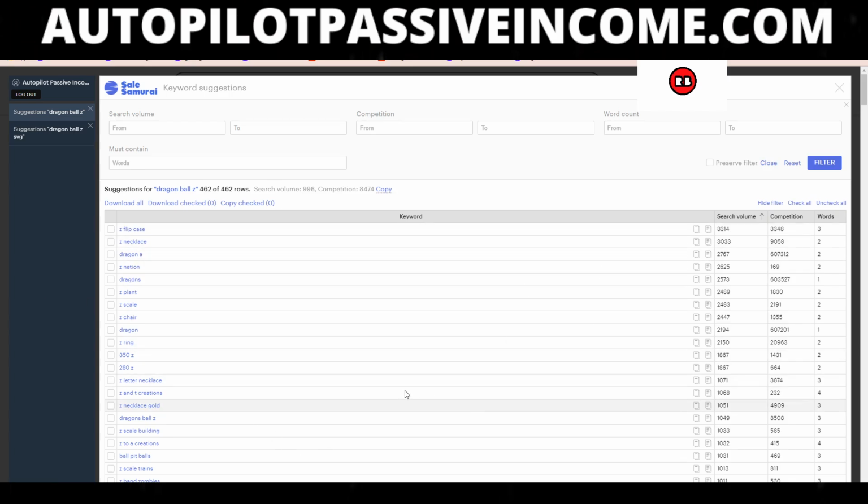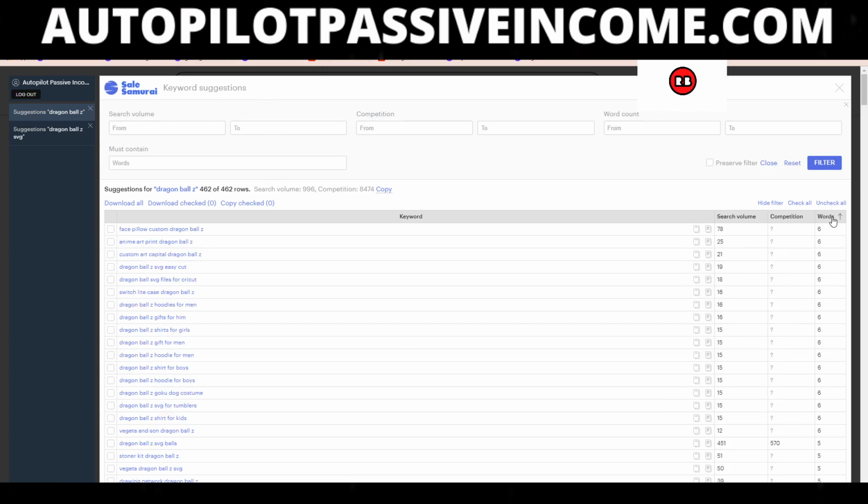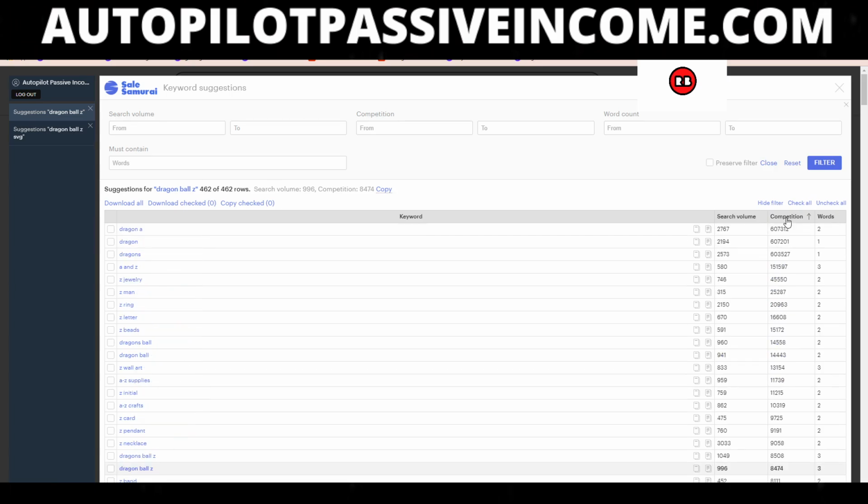Now, you might be the type of person that wants to go for long tail keywords. So you might select words here and look for the phrases that have the longest amount of words in a phrase. That's just one strategy. There's another strategy where you can strictly assess competition, so you want to look at the words that have the highest levels of competition. You could look at them.